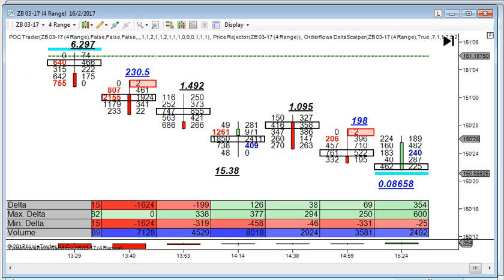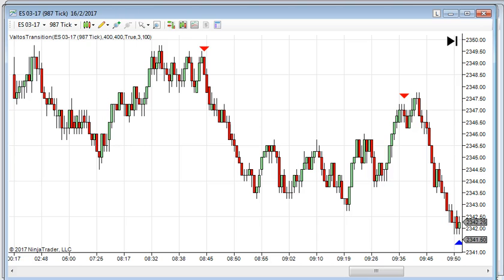So I'll take a look at some other charts here real quick. I'm going to go through these indicators. Again, they work on the order flow chart. I'm showing them on the bar charts, so it's a little easier to see and you don't get caught up in the numbers. But again, it's a 987 tick chart.